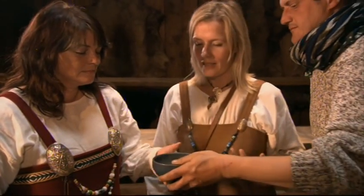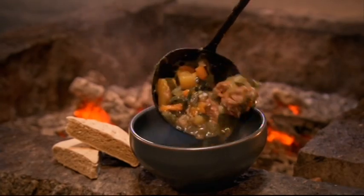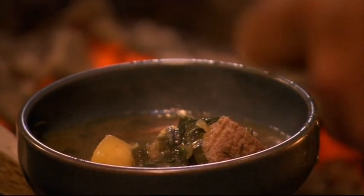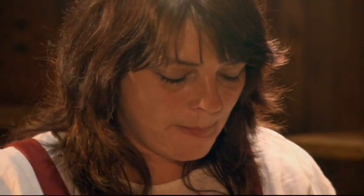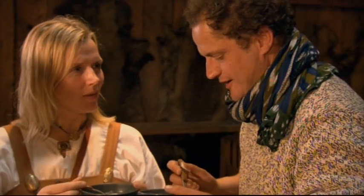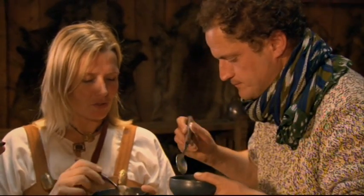Oh, this smells delicious. You can actually smell the herbs. And a good dollop of sour cream adds a tangy richness. It's so good. You know the strange herb, the angelica-y one? I can really taste that, but it's become nice. It works for the soup.